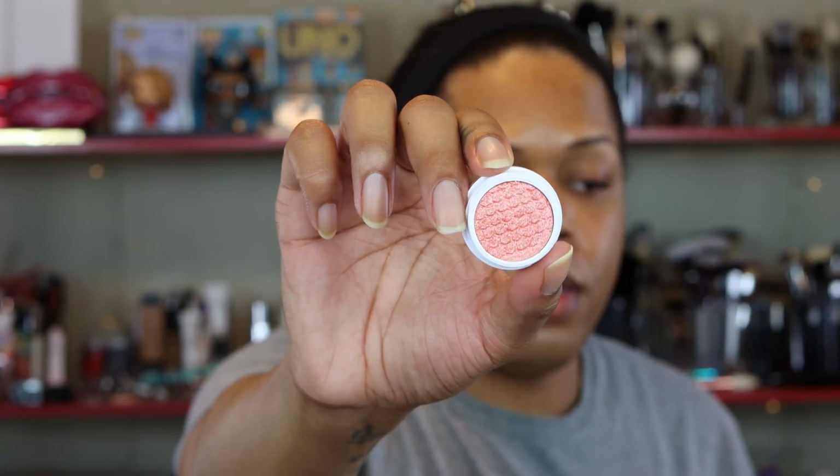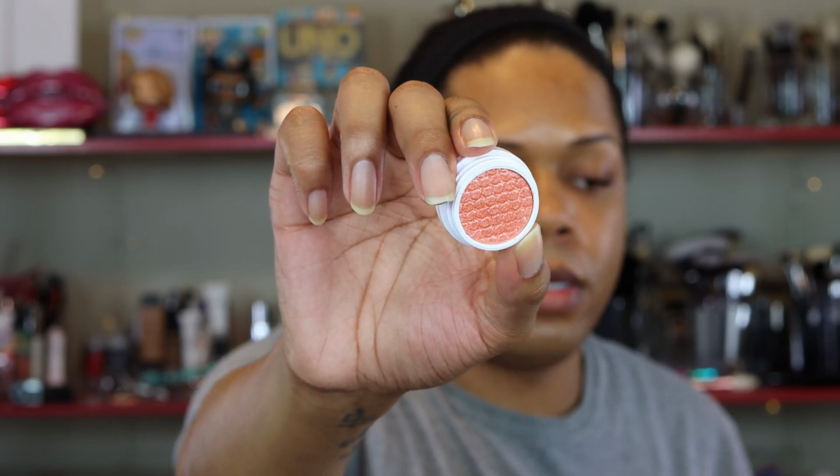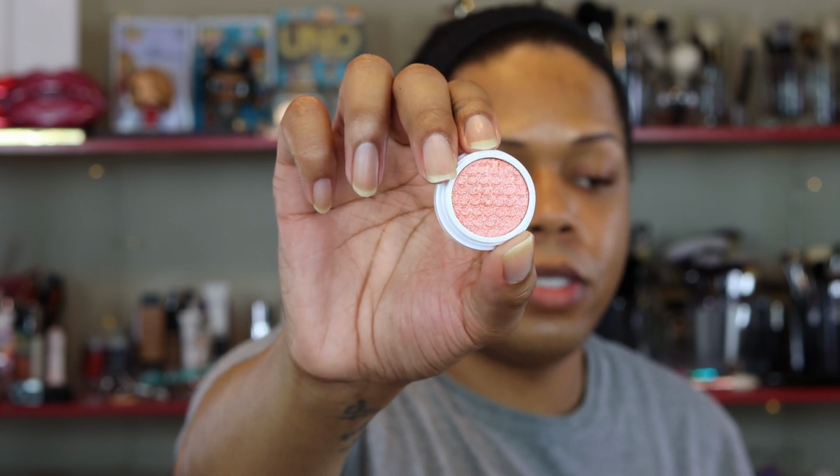Number 10 is called Birthday Treat, and I'm going to consider that one because this one did not break, so I did not have to repress it. Look how pretty she is. She's like a nice peachy pink color. Never tried this one, but we're going to have to make sure we get it to her because she's very beautiful.